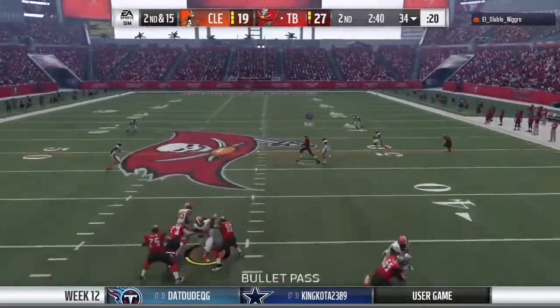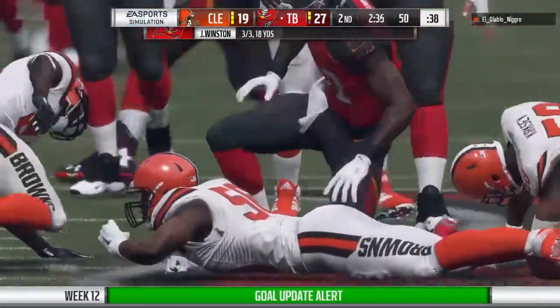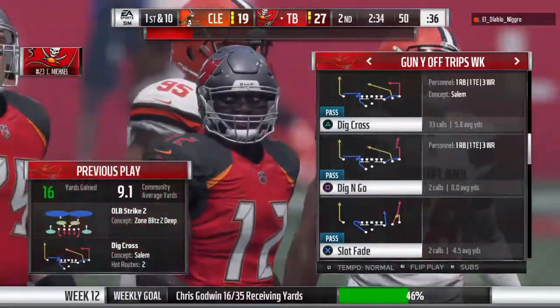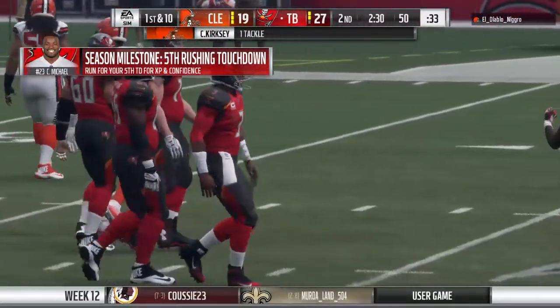From the shotgun, it's Winston. There's the Penn State man. It's Chris Godwin. And he gets this one to midfield before he's brought down. It's a pickup of 16 there, and it'll lead to a new set of downs.